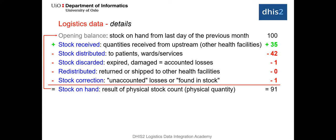Those are all the quantities that you have received into your stock, usually from upstream logistics services, from a medical warehouse, but it could also be redistributed from another health facility. And the stocks distributed, those are all the quantities that are leaving your stock. So they could either be given directly to patients, like in case of a vaccination campaign, or they could be distributed to a ward or service such as in a hospital.